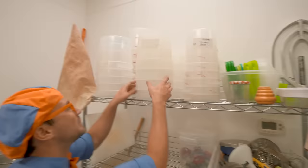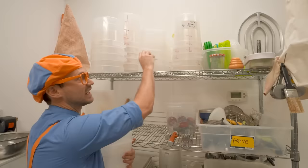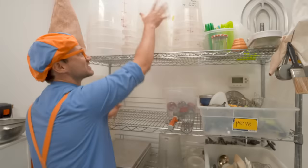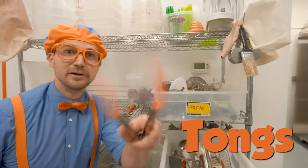Let's count them. Okay, we have one container, two containers, three, four. Four containers in that stack. Ooh, whoa, a spatula, some tongs. Those kind of look like spatulas.